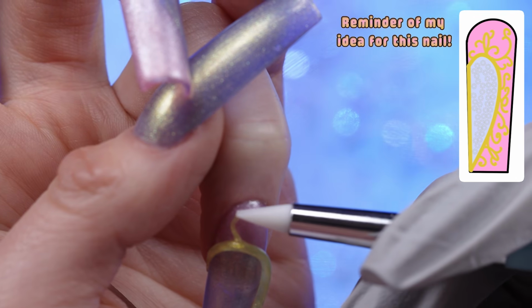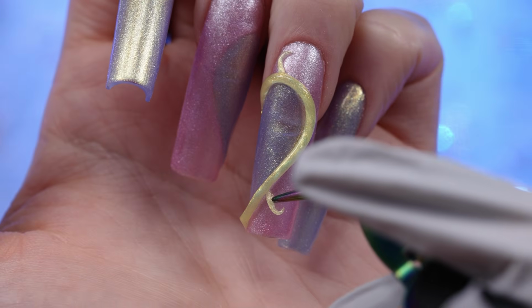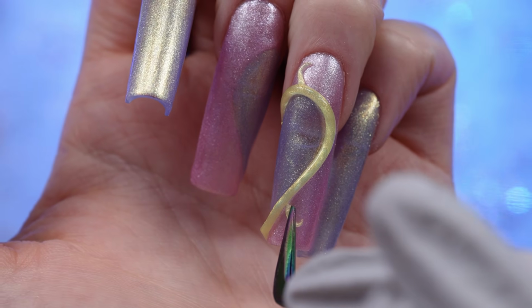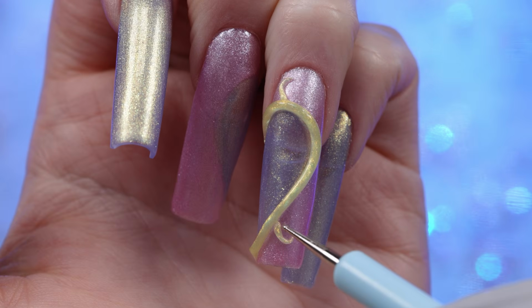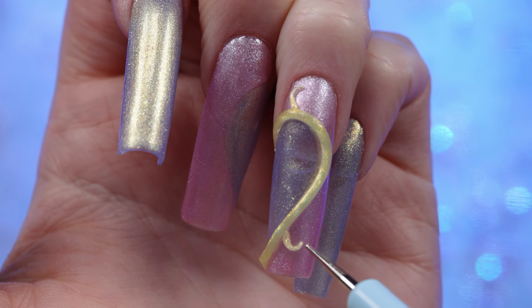I'm really just rolling out the thinnest pieces. Even though this gel isn't sticky, it does stick to nail product. So when you want it to stick, lay it down and let it settle down, and then it will stick to the nail product. Give it a sec, but it will do it.